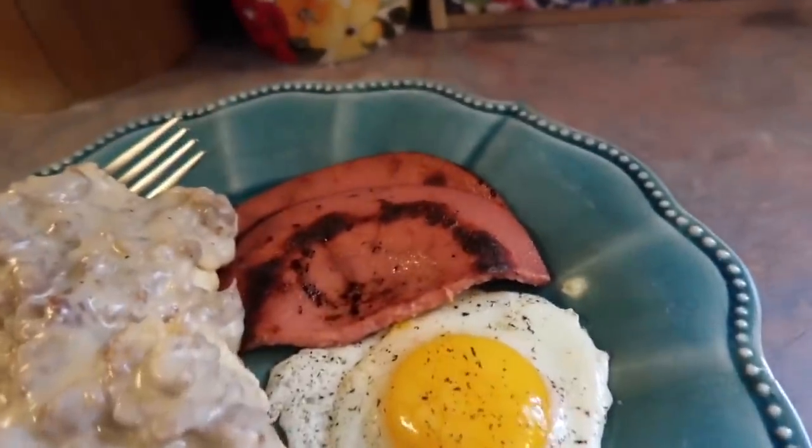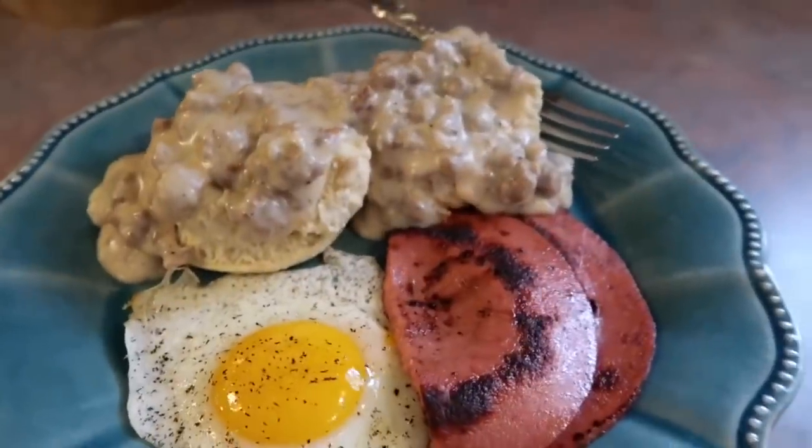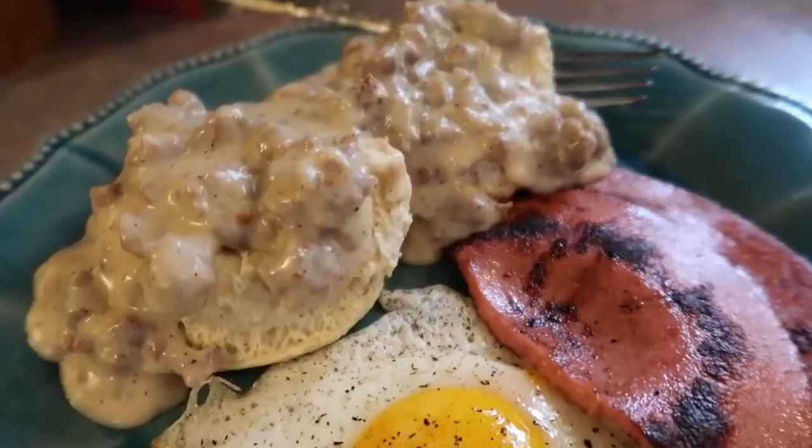And then to go along with it, I just fried up some bologna. That's one of my kids' favorite things. And then I also did a side of eggs. And then mine is sunny side up because that's my favorite way to have an egg.